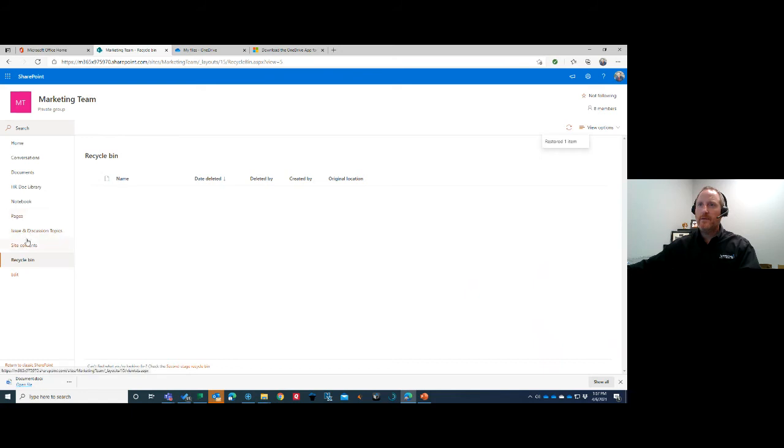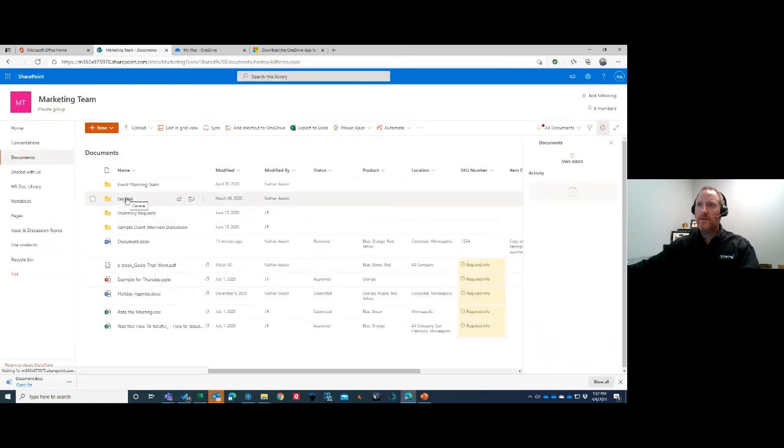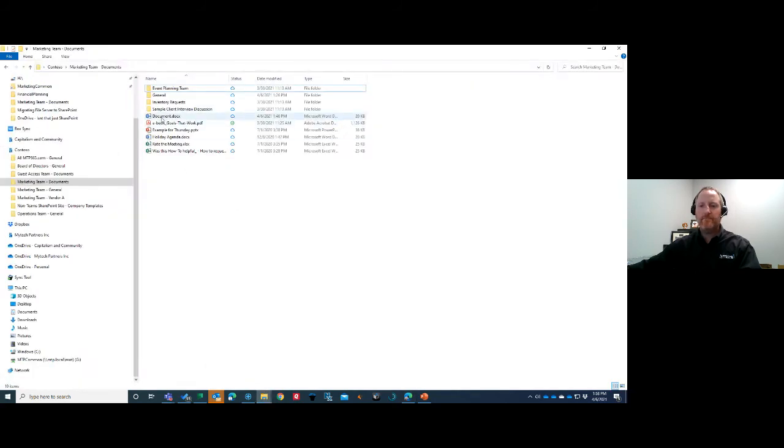Restoring item. It'll be in my documents. Oops, gotta go, yep, here. And if I click here, it's back there again. So it's that easy. That's the restore if somebody accidentally deletes it.